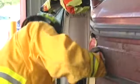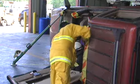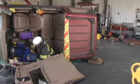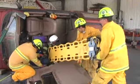Okay, now that they've covered the sharp edges, we're going to come in and cut the B post on it and move the roof completely out of the way. So we're ready then to move the patient out onto a longboard. Okay, our crew is going to come in. We're going to get a longboard in place to transfer the patient over to EMS care at this time.